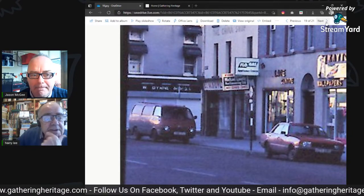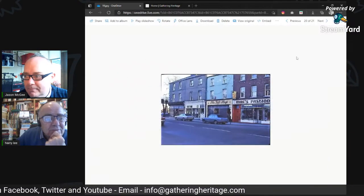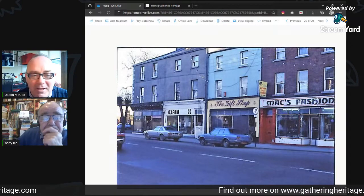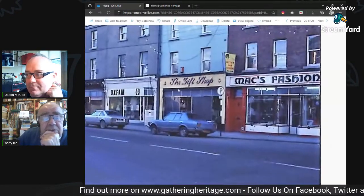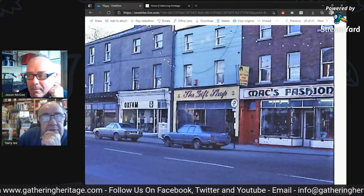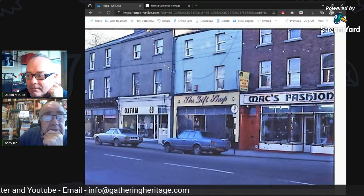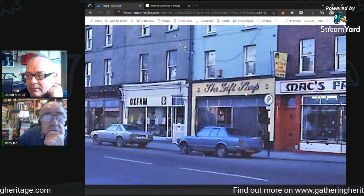Now, are you sneaking down then to Church Street? Where does Clanbrassil Street stop, and where does Church Street begin? Well, this is the last photo, Harry, so we might as well talk about this. Okay, Max Fashions. I don't think they were owned by somebody from Dundalk. I have a funny feeling they weren't. I can't just remember, but I remember the shop. And then the gift shop, of course, again, can't remember who owned it.